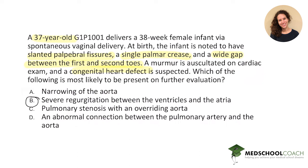So if this is a newborn, like a baby right at birth, only a few minutes old, they very well might still have a patent ductus arteriosus. But here's the thing. It's not abnormal yet because it's not supposed to have closed yet. So if this baby does have a connection between the pulmonary artery and the aorta, which she probably does, it's not an abnormal connection. It's a very normal connection. So that's kind of like the trick answer in this question. So that's it. There's a couple of ways to figure it out. It takes multiple steps, but the answer is that this kid has an endocardial cushion defect and therefore has severe regurgitation between the ventricles and the atria.